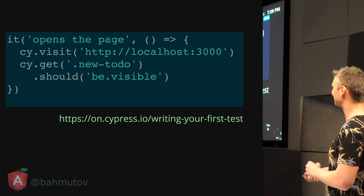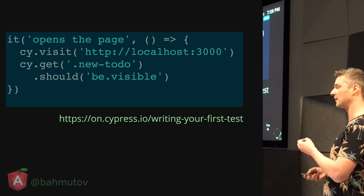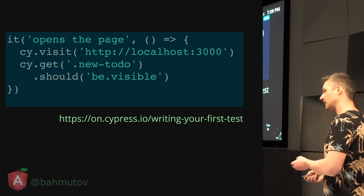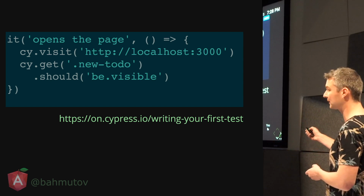Coming back to what you came for. So this opens a real page. It checks that the server responds. It checks that its content is HTML. It checks that the onload event is firing. So this is already by itself a nice test.